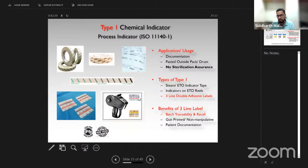This has a class one indicator, meaning this color of purple is going to change into green once the processing of the cycle has happened. And this is going to go on each and every drum. Like this, it is pasted on each and every drum and tray.